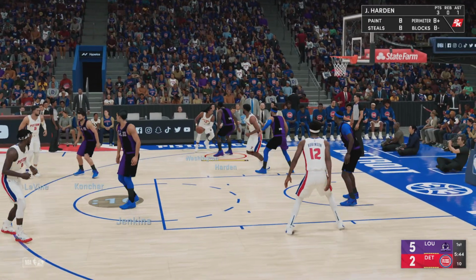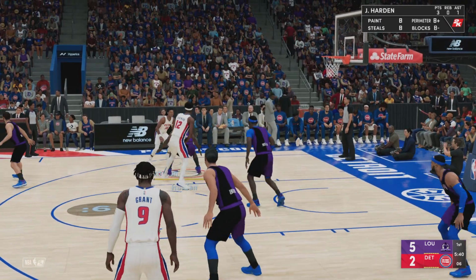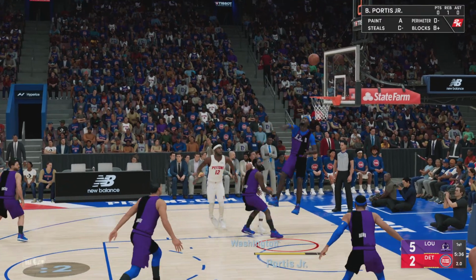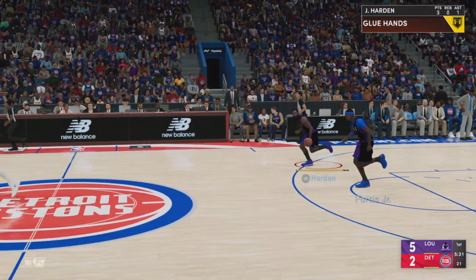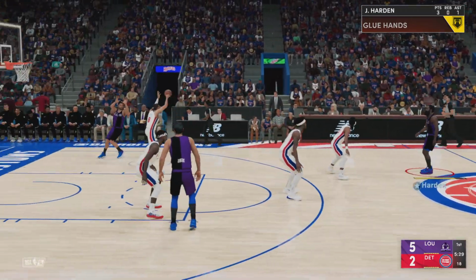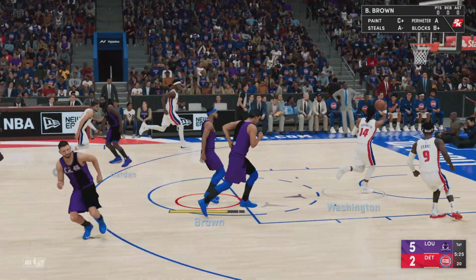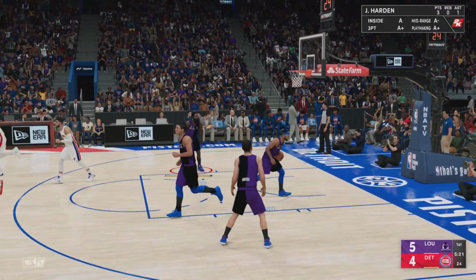Now here's Grant. Out to the wing. Washington, left side. Just five to shoot. Left block, shot on the way. It's hauled in by Portis. Pass to Conchar. Levine with a steal. To the paint. And Washington with the basket on the assist by Levine.